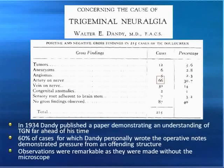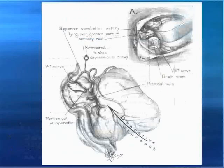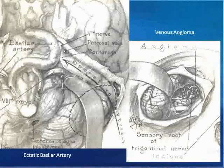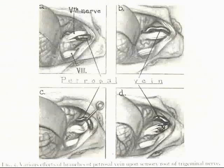And not the fact that he just made these observations, but that over time he was able to synthesize them into a hypothesis regarding the cause of trigeminal neuralgia. In that same paper, these are some, again, beautiful illustrations showing what he experienced in several cases. And here we see the superior cerebral artery lying over the sensory root. Here we see an ectatic basilar artery, and on the right we see venous angioma lying over the root as well. And he even documented the course of the petrosal vein itself, and at times how it would also put pressure on the nerve root.